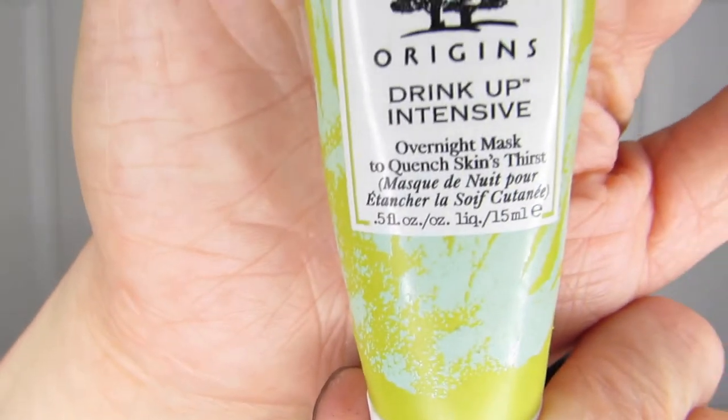How about a mask I actually finished? And it's one that fit with what I was saying, which is a mask that you can leave overnight. And this is Drink Up Intensive, and it is the Overnight Quenching Mask.